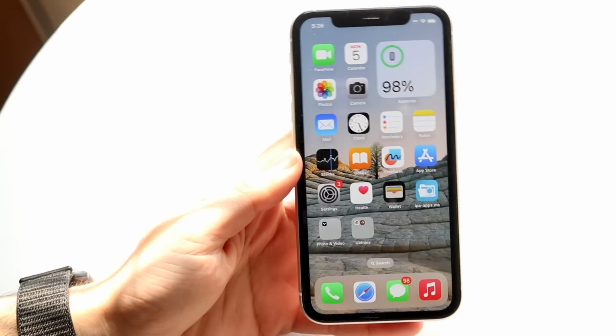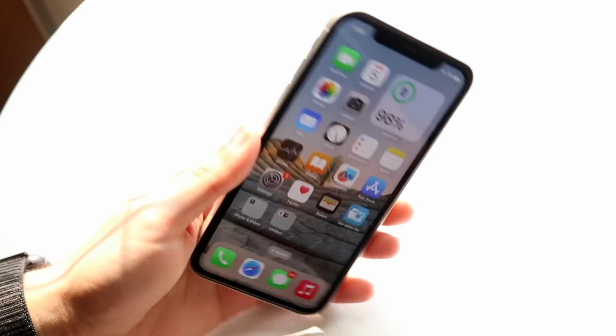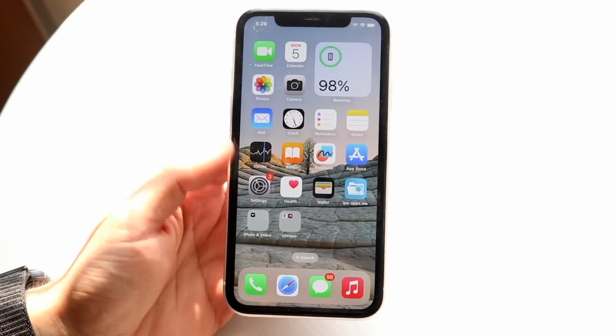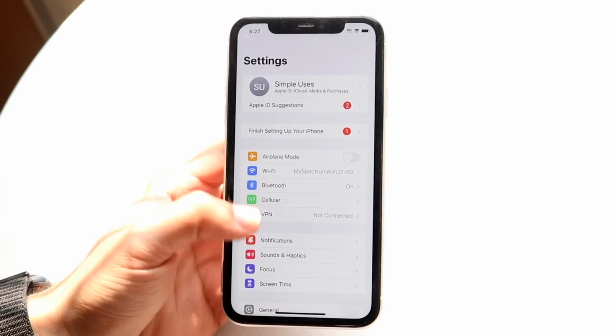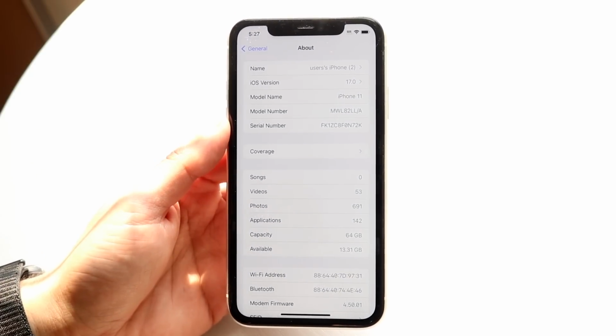Well, everyone, iOS 17, the first beta has come out, so let's go and take a look at it on the iPhone 11. Crazy enough, I installed this update, and I can't even tell it's really installed. It doesn't even feel like it's the next version of iOS. Just for proof, if we click on General, then Update, or About, we can see 17.0.